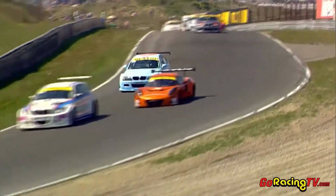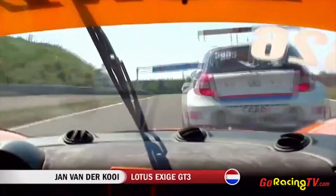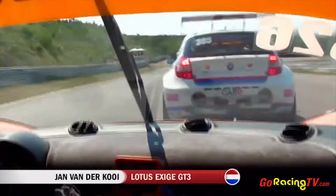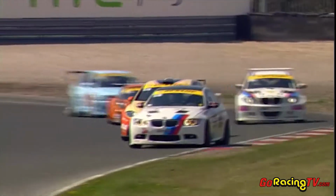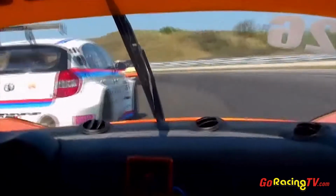Very famous corner here at Zandvoort Circuit. Separates the men from the boys, they say. Oh, Jan van der Kooi, beautiful move there. In front of him is the BMW of Koen Bogaerts coming out there. Going into the S's. Still Luc de Kock in the 211, he's leading.